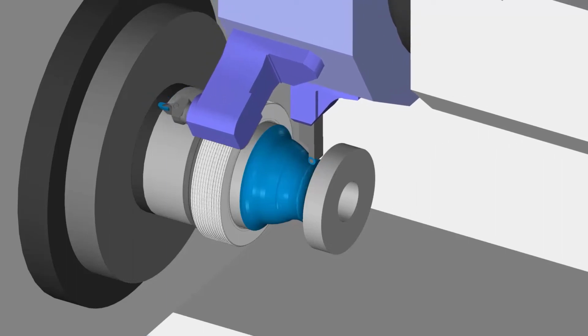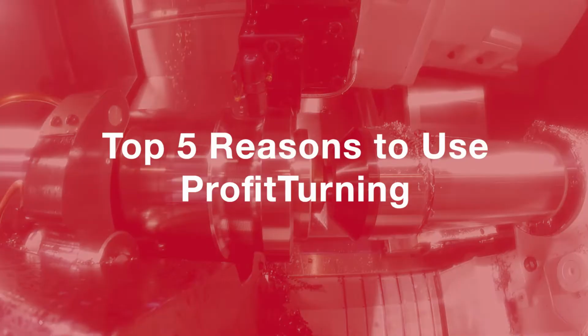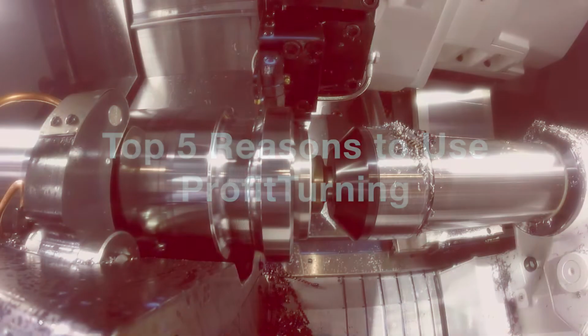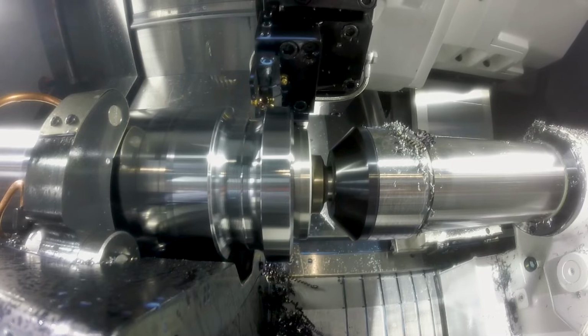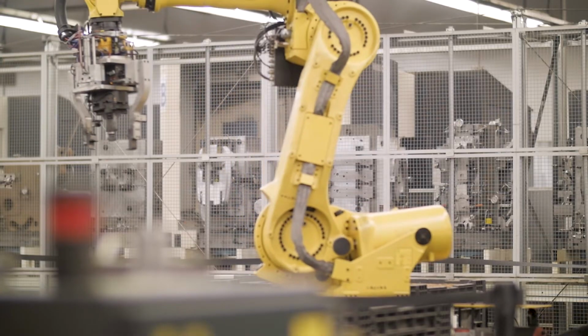ESPRIT, the industry-leading CAM system by DP Technology, proudly presents ProfitTurning, a unique, patented, high-speed lathe roughing strategy that overcomes the limitations of traditional roughing and grooving cycles to save you time, money, and tooling.